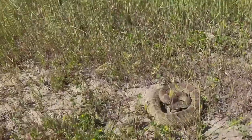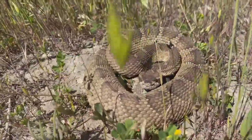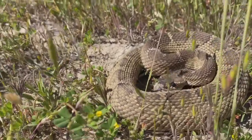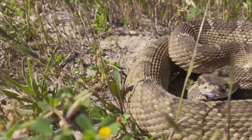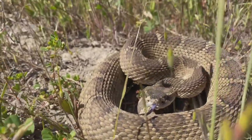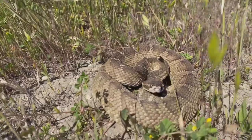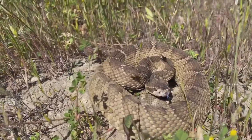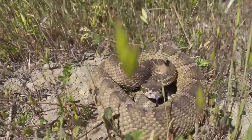I wanted to give you guys a nice up close look. I am using a selfie stick. You can hear him breathing. I'm not trying to get too close to him because I don't want him to strike and hurt himself. He's just smelling the air, chilling, looking for a threat.